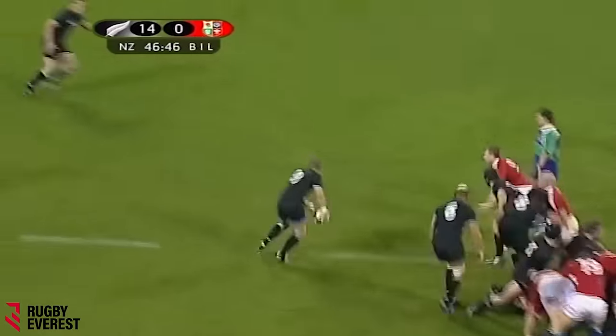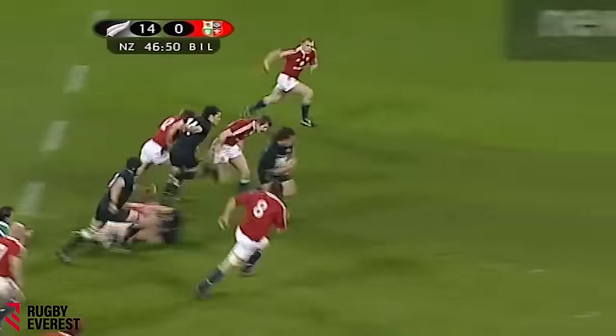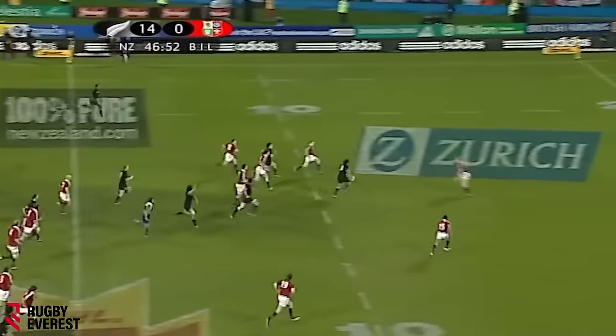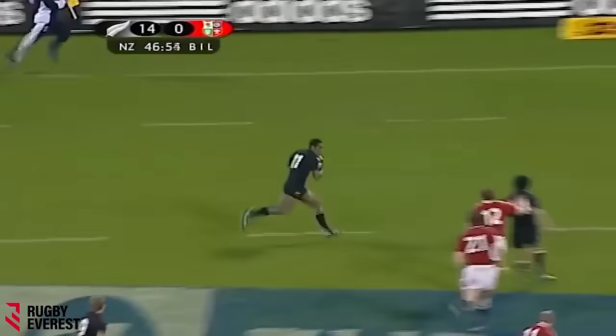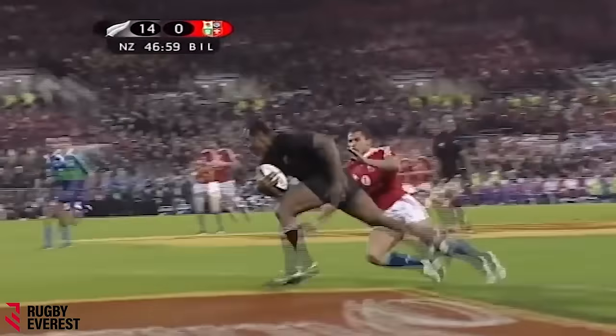Pretty lacklustre first half from them. As Marshall turning it back inside. And now the break, the clean break. Umana goes right to Simi Valentu. And what a brilliant try!